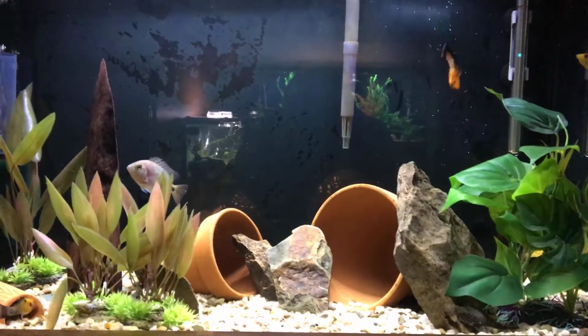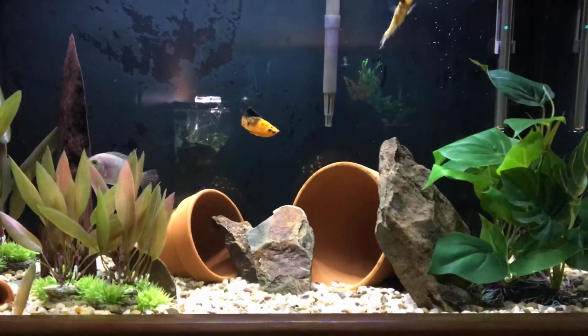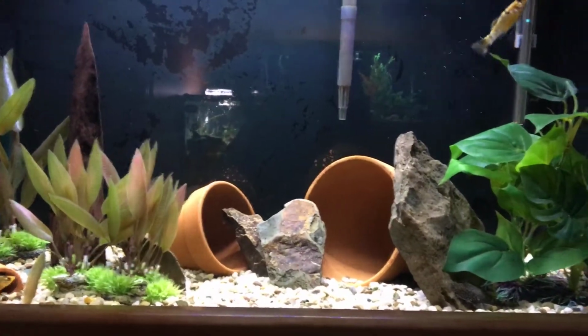It is a male and a female. They're quite young yet. I have no idea if they'll take interest in each other, but for now they're just gonna hang out and grow out a little bit in this 29 gallon.